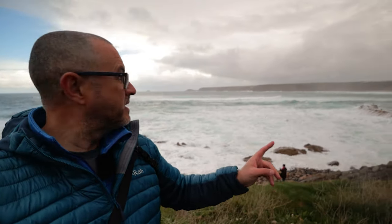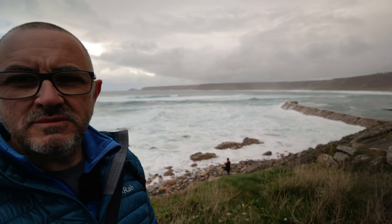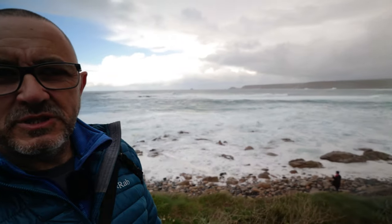Well, we walked along the seafront at Sennen Cove from the beach up to the harbour area, and you've got the harbour wall. It's just around here somewhere. I don't know if you can see it. The waves were really breaking quite high above there, and then we just carried on walking.